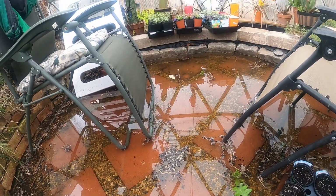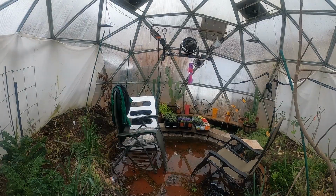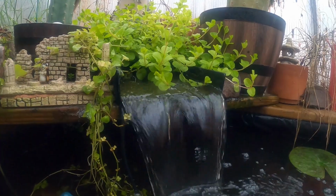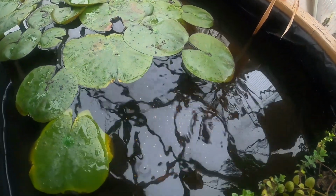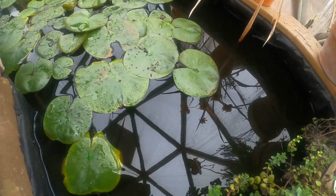I didn't put any landscape fabric under it, which is why we get little leaves and stuff growing, which isn't a huge deal. I just pulled that stuff out. The pond is totally unaffected by it. There's a liner that goes all the way up under those bricks that surround it, so the fish are not affected. That water will never get in and contaminate them, which is great.